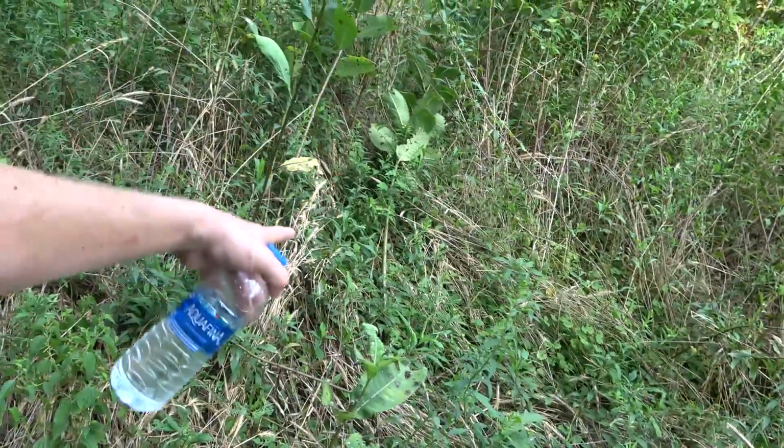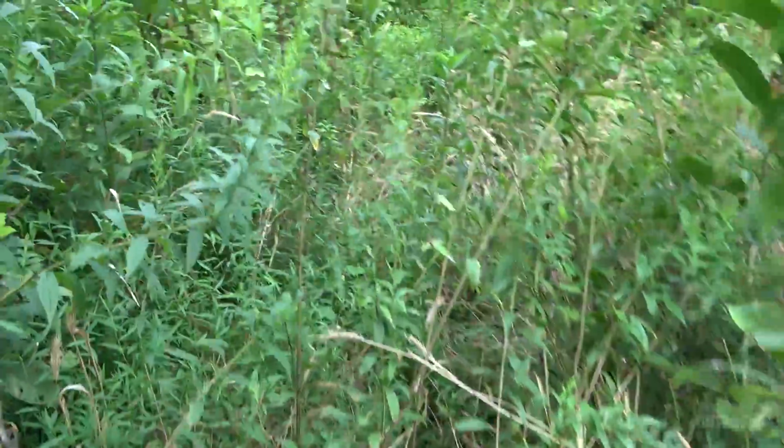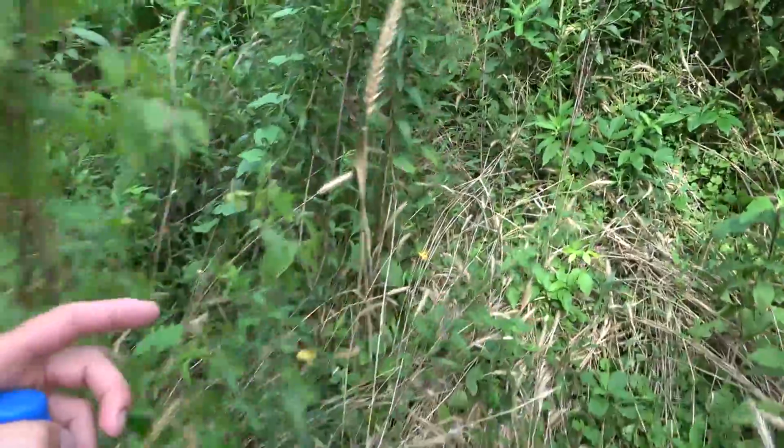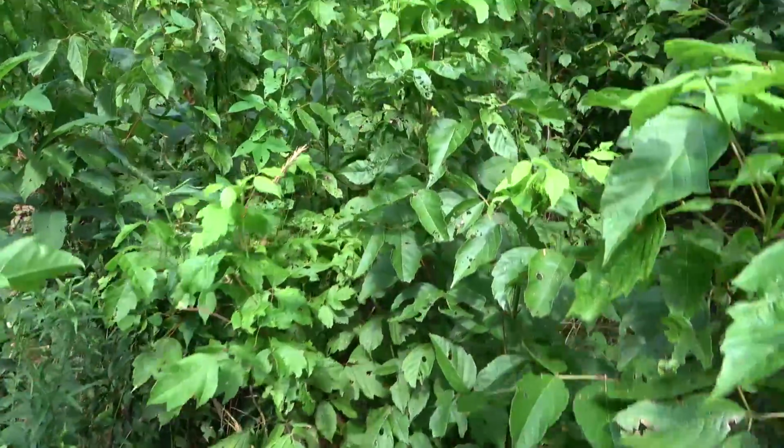There's a whole milkweed stalk that's bent over. All this grass is matted down. I'm gonna say it's a pretty well-used trail. Let's follow it in here. No, I mean, it looks like they go straight into here.